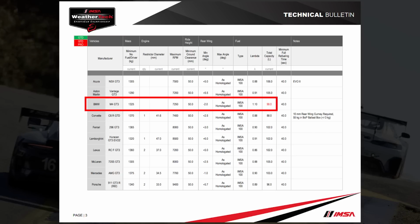The racing is truly some of the best that there is, and you're not going to want to miss a single lap of it. And a piece of interesting news as we make our way towards the Rolex is the BOP has been released for the IMSA WeatherTech SportsCar Championship. The only change from the Roar weekend is a 2-liter fuel capacity increase for the BMW GT cars.